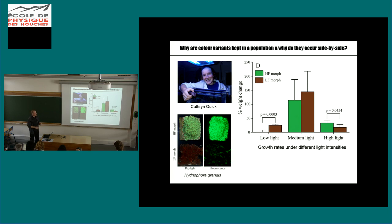And then we exposed them to very high light fluxes that they would experience at the highest part of the reef, and then some medium range. And Katrin was monitoring the growth of the corals again over time. So this was a long-term experiment where she monitored growth over 120 days. And then we can see some interesting differences.